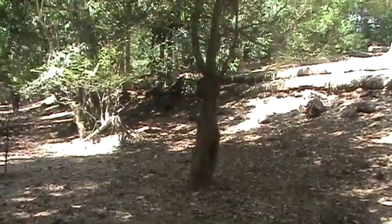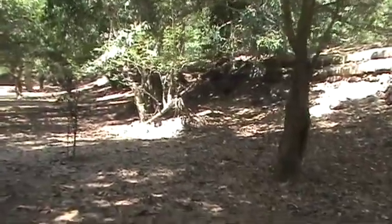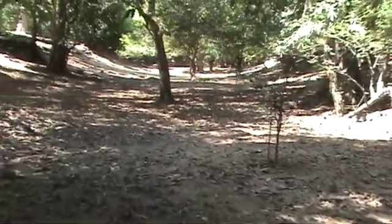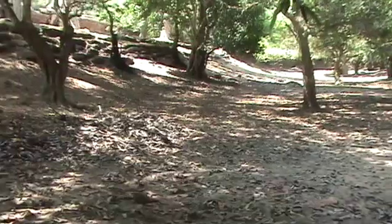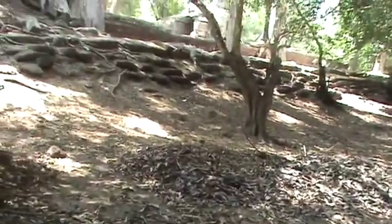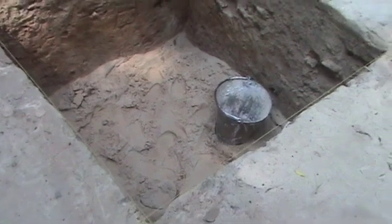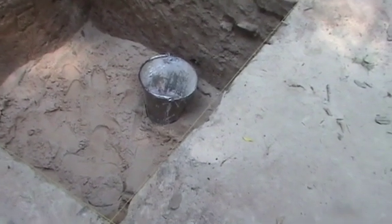Okay, now we're down at the bottom of the moat. Probably it was deeper. It's probably been filled in over the centuries by muddy monsoon water. This looks like a typical archaeological dig. Be interesting to know what they found, if anything.